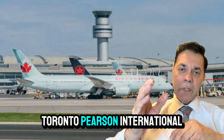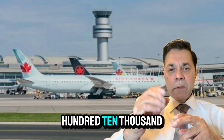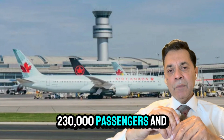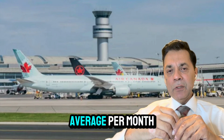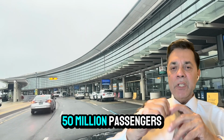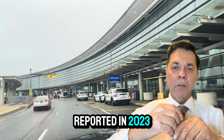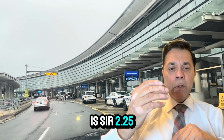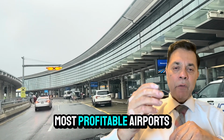Whereas at Toronto Pearson International Airport, the passenger traffic per day is 110,000 to 130,000 passengers. In 2023 to 2024 the average per month was reported at 3.5 to 4 million passengers, and per year 45 to 50 million passengers. In 2023 the annual revenue was reported at 2.25 billion Canadian dollars, one of Canada's most profitable airports.